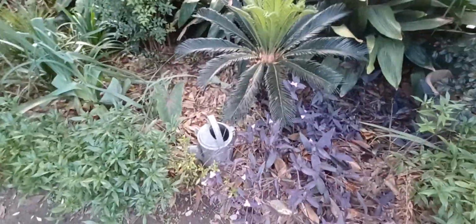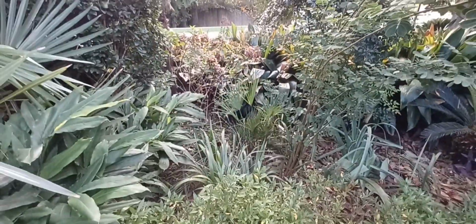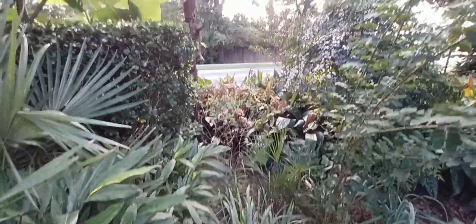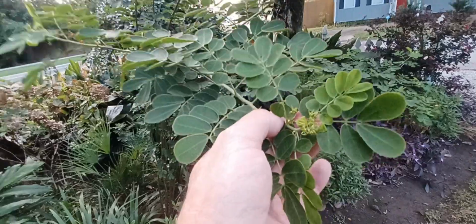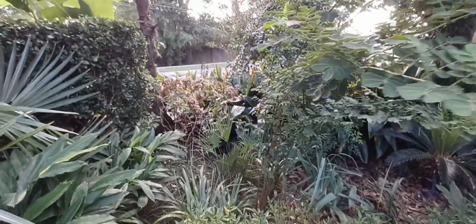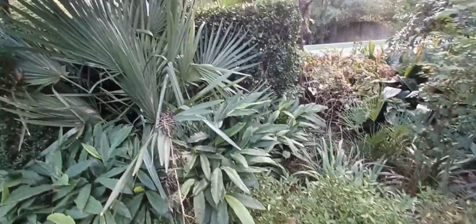I have to keep my little watering can there because the lantana are beyond reach of my hose. So when I bring the hose out to do watering, I can fill that up and go over there and water the lantana. Back in here all looks well. The flower buds are starting to appear on my cassia. It looks like I need to stake my cassia a little. It's leaning a little bit. It does get tall and floppy and will bend in the wind.